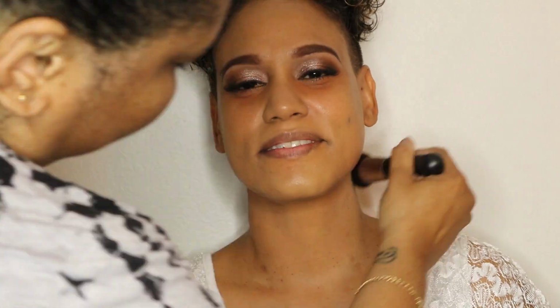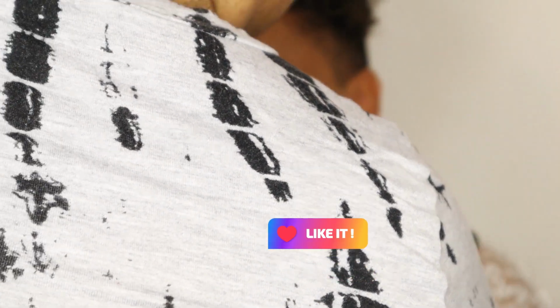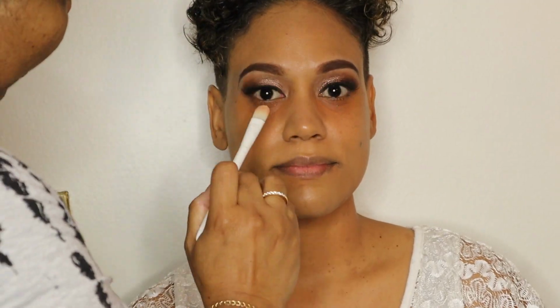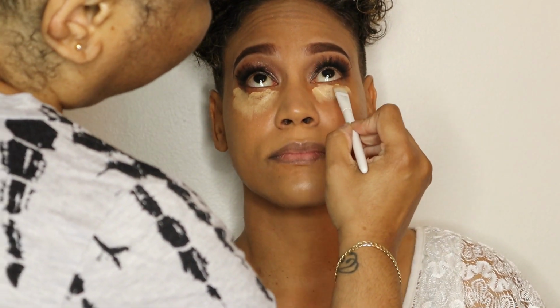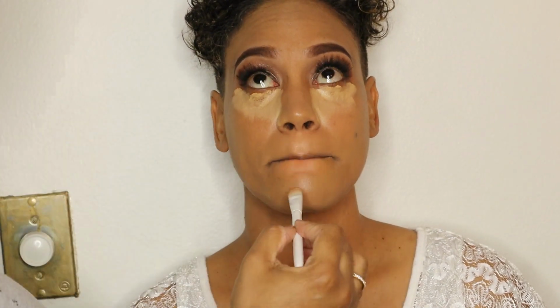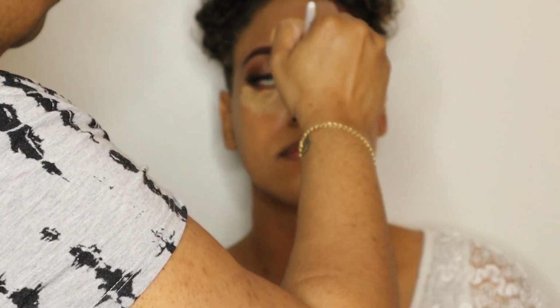Alright, so I made sure to take that foundation down onto her neck and a little bit on her ears. And I don't know if you noticed, but I didn't put too much of that foundation under her under eyes because I am going to apply concealer. Now, the concealer that I applied was the MAC concealer in the color NW35. And I just placed that in all her highlighted areas, so under her eyes, the bridge of her nose, her chin, her forehead, and just blended that out with a beauty blender.